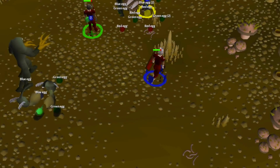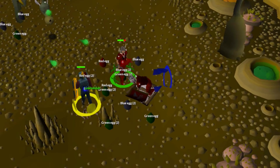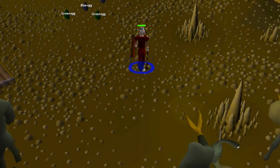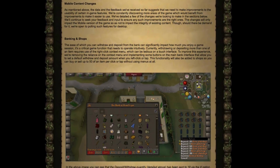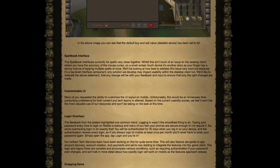So you read the title correctly. We're finally gonna get that iOS beta, and it's actually coming sooner than you'd think. Plus, I have a bit of info on how the Android beta went and what changes will be made to mobile as a result. Mobile news has been pretty quiet recently, but Jagex's latest post has given us a massive amount of new information to cover. Anyway, the post is a little long, so let's dive into it.